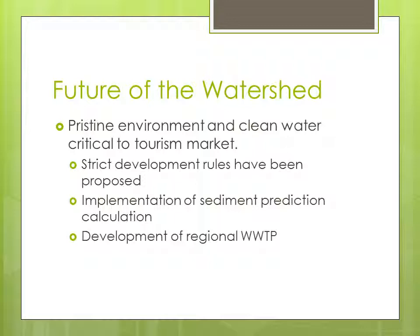And lastly, development of a regional wastewater treatment plant. This has really been a hot item for this area. The ski resort has had trouble with their wastewater treatment plants in the past. And the Elk Springs Resort, they're kind of utilizing not so great wastewater treatment systems as well. So a regional plant that would pick up both the resorts and a number of homes is highly sought after.